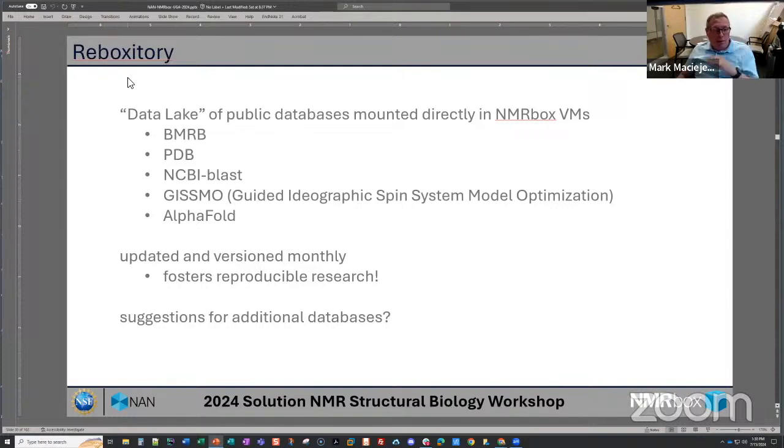We have way too many features in NMRbox to go over. I'll highlight a couple of them. One is called the Repository, which is a data lake of public databases, which is mounted directly in NMRbox. We currently have the BMRB, the PDB, NCBI Blast, Gizmo, AlphaFold.